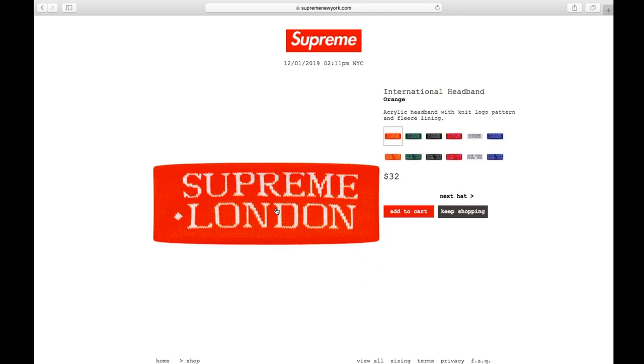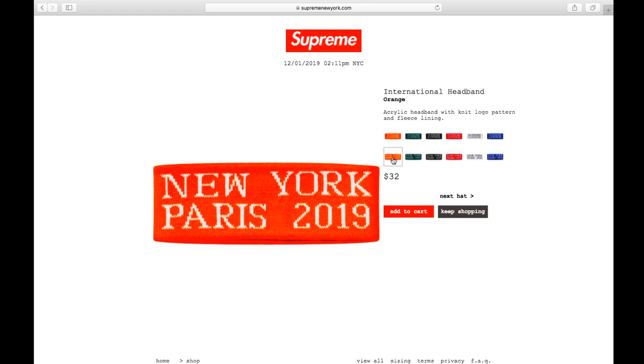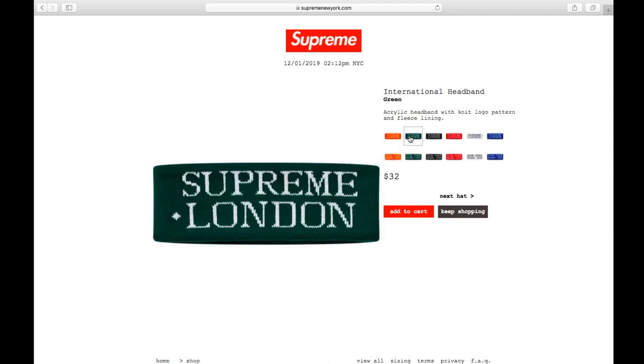You got this international headband, orange color, retails $32. Acrylic headband with the knit logo pattern and fleece lining. It is still available. So one side says Supreme London, and then on the other side, it says New York, Paris 2019.